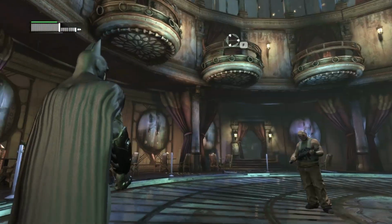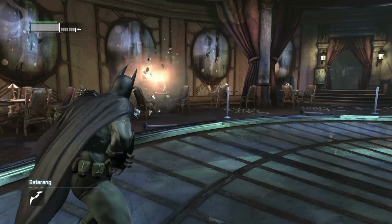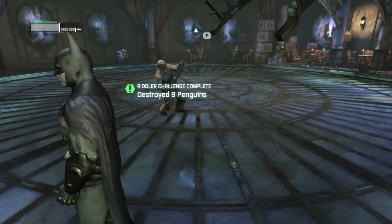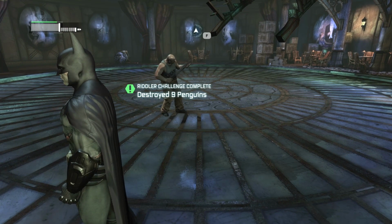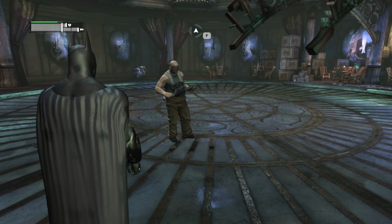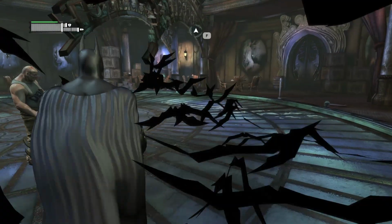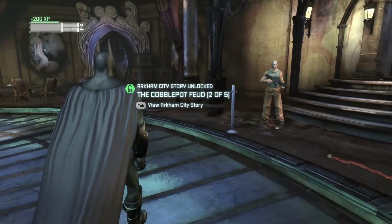Okay, so how do you protect yourself when it's raining bullets? Oh look, penguins, two on the table. You're shooting at what now? Oh, the penguin's umbrella. That's how you protect yourself when it's raining bullets. Thanks a lot, chap. Really helped me out there. Okay, there's probably a couple more penguins around. Let's have a quick look.